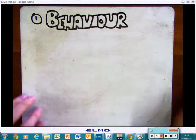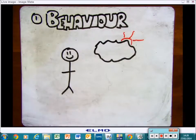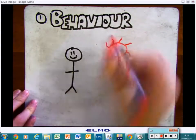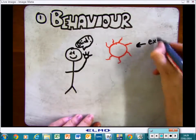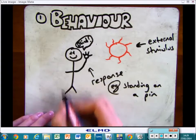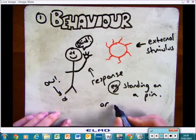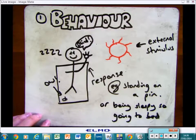So nice and simply, when we talk about behaviour, we're talking about how an animal responds to any external stimuli. And by external stimuli I mean something that's happening outside of the body. A couple of examples of this then: it could be moving your hand to block the sun from your eyes, or standing on a pin and finding it painful moving your foot out of the way. Or something like getting tired and going to bed.